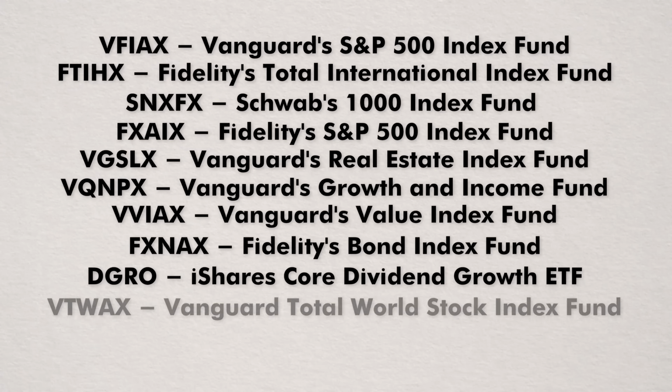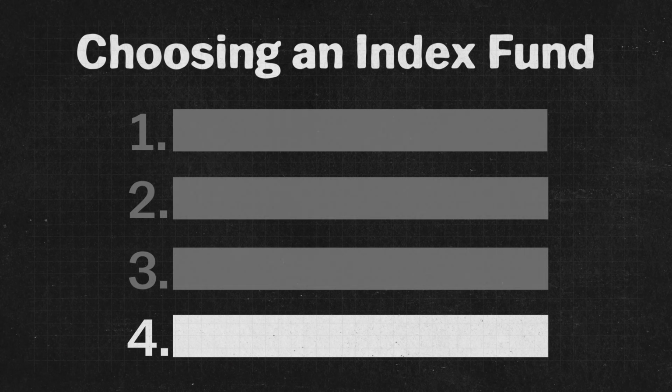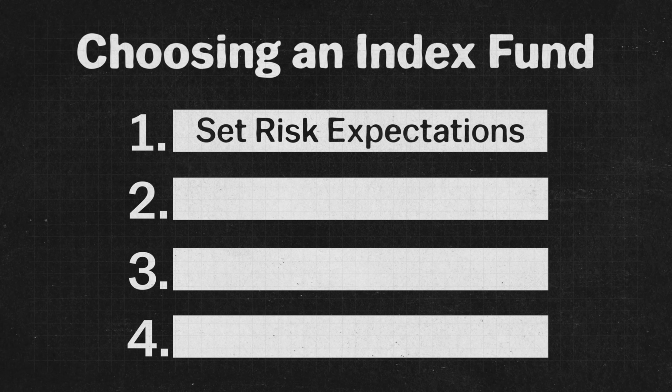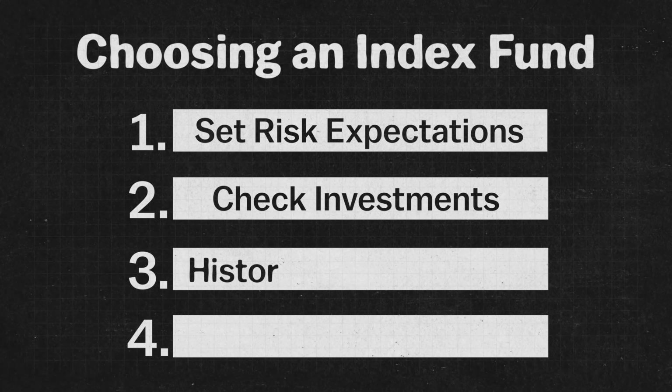Here's a list of my favorite funds across sectors, but they might not be right for you. Make sure to follow these 4 steps to determine which fund you should go with, and the 4th step is undoubtedly super important. First, set an expectation on how much risk you're willing to take. Some index funds are riskier than others, depending on how concentrated they are by sector. Second, look at the companies they're invested in. Do you like them or not? Third, look at the historical performance and compare it to similar funds in the industry. Is there a better option?